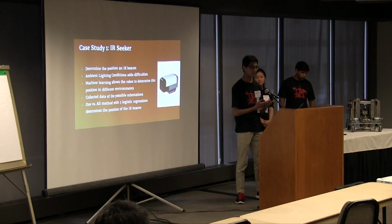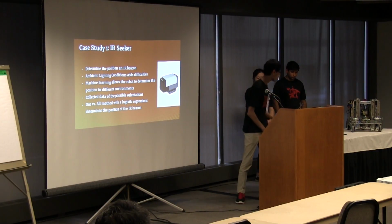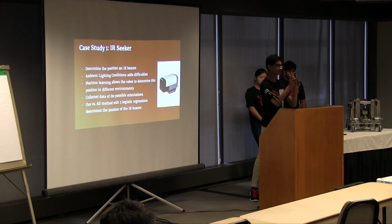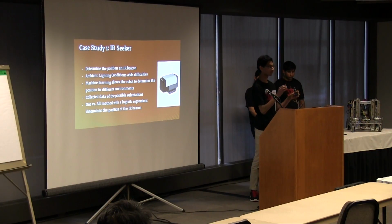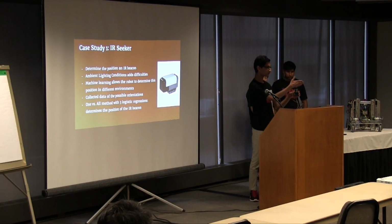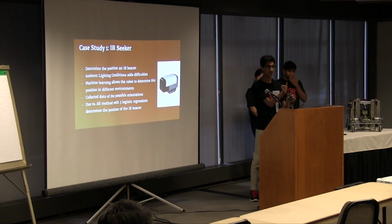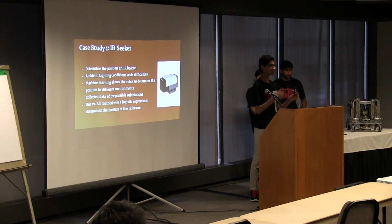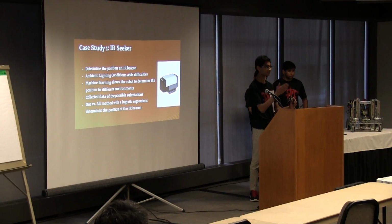What we did is we mounted the IR sensor, which I've shown right here, onto a servo, which is a small motor. And we rotated it in 45-degree increments, so 0, 45, 90, 135, and 180 degrees. This allowed us to sweep the general surroundings and collect data from many different locations. Within the IR seeker, there are 5 sensors that can tell us what the IR signal is at 5 different zones. So each time we sweep, we get 25 data points.